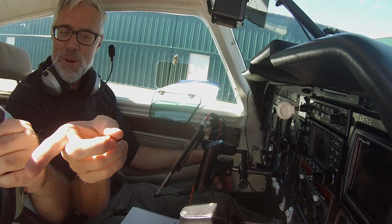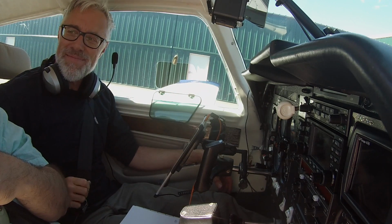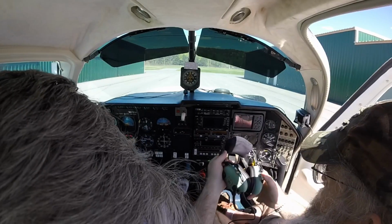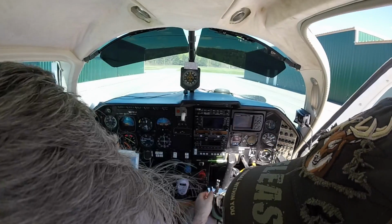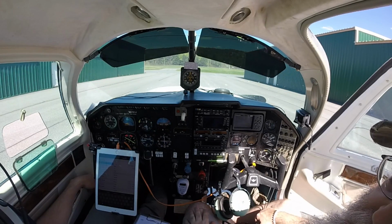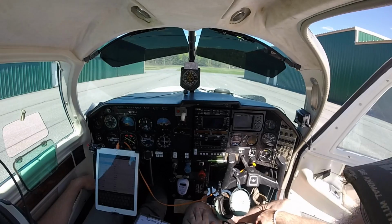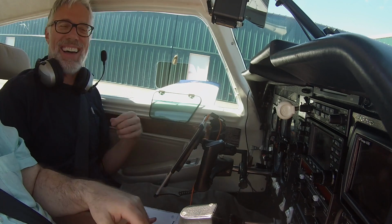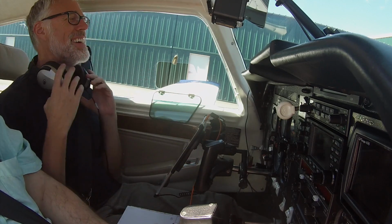Alright, so that is the emergency exit. I'll show you how to close it in a second. The fire extinguisher is back here under the seat. There's two latches. There's a second emergency exit in the back of the plane, the luggage door, which you can open from the inside. You have to crawl over all the seats. Good luck with that. I'm just going to hold on to the steering wheel here.